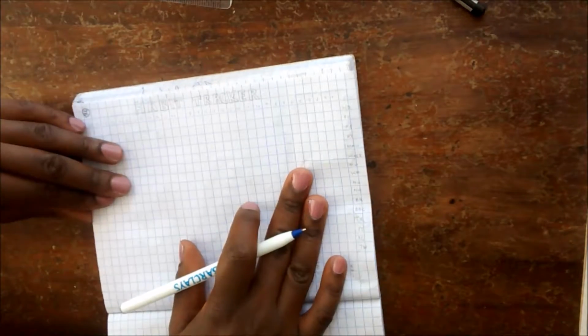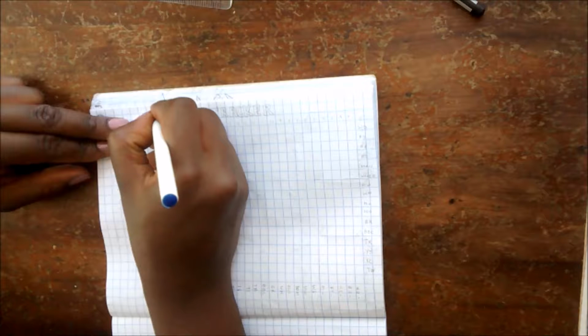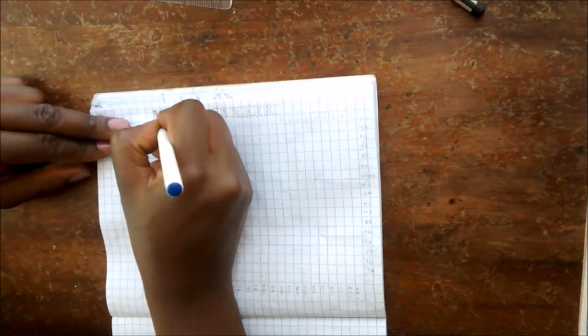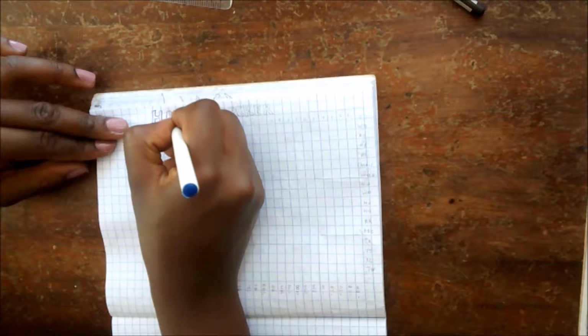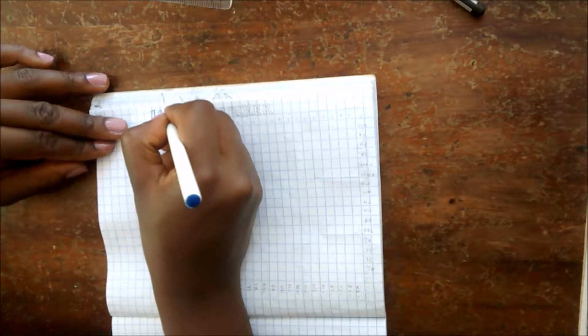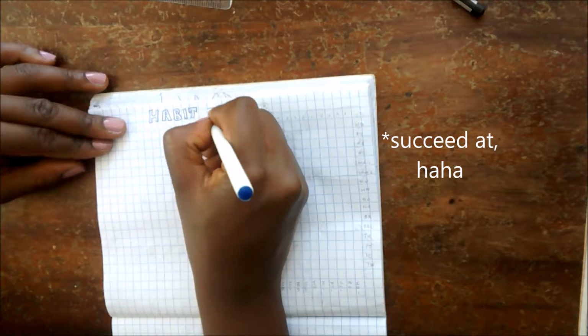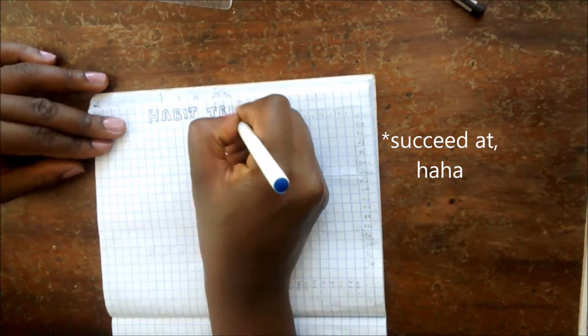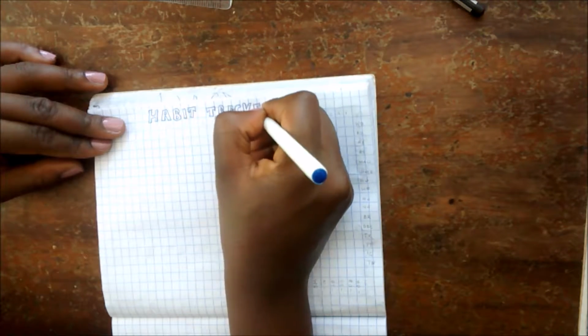Good. Next, I have my habit tracker. Like you saw in my February setup, I used the habit tracker a lot. I enjoyed seeing the places I require to work on, the places where I'm succeeding. It's really good to be able to see that you're making some progress, or to see places where you need to work on.